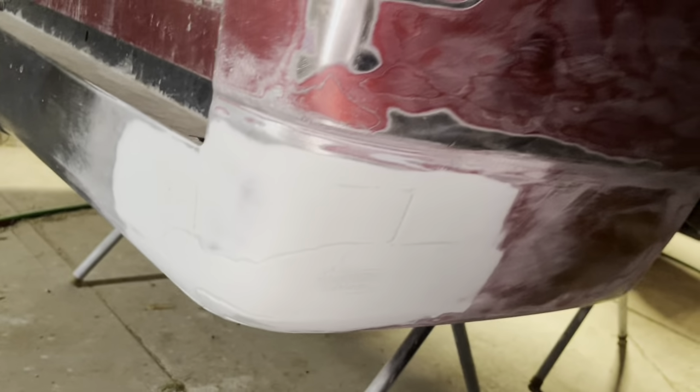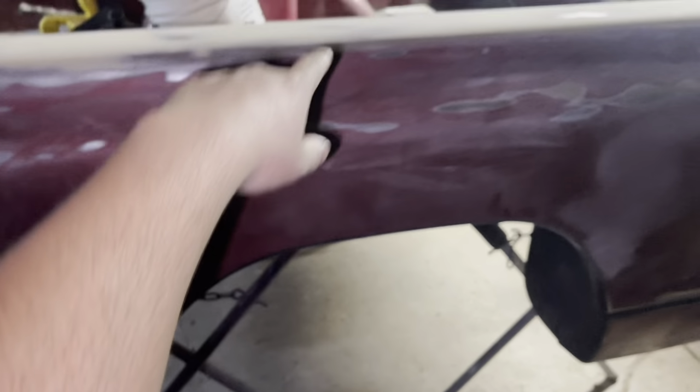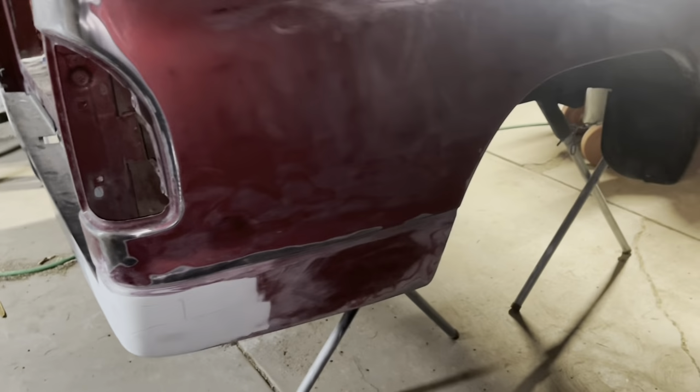Bodywork. I'm not even done yet. Bodywork takes forever. But you know, like I did bodywork on that, and then bodywork right here también. I'm gonna do bodywork inside the bed. I'm sorry about the mess. No de otra. I just gotta throw everything in there. So gotta focus on this now.